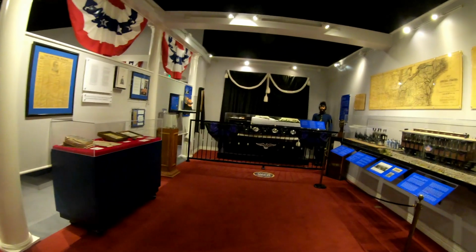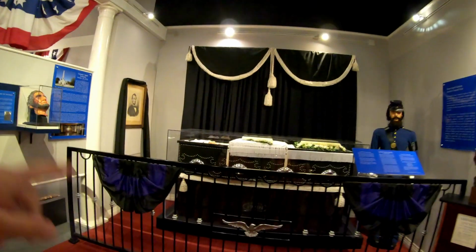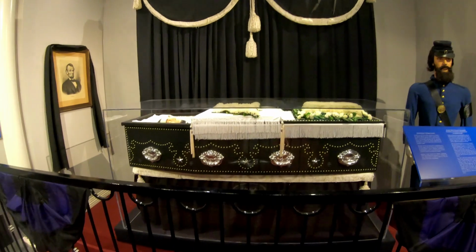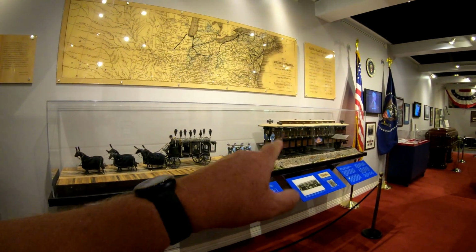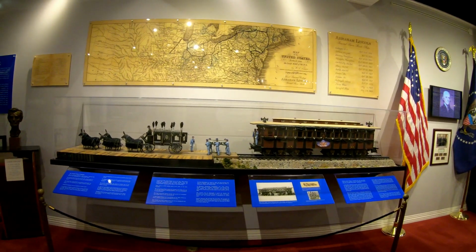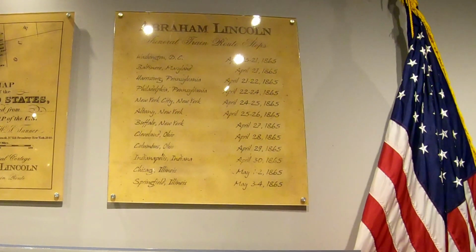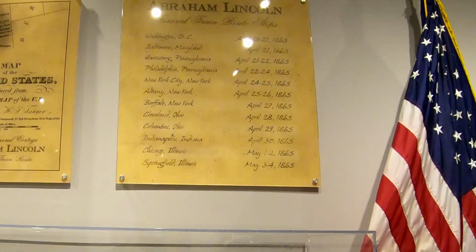And over here, this is all about President Lincoln. Saw a picture earlier taken of him in the casket. This is a replica of his casket with him in it, or a model of him. This is his body being taken from the train to the hearse in Springfield. There is the funeral train route with all the stops. From D.C. to Baltimore to Harrisburg to Philadelphia to New York to Albany to Buffalo to Cleveland to Columbus, Indianapolis, Chicago, and then down to Springfield. It's like 1,700 miles or so.